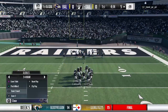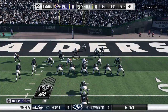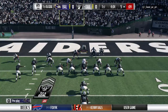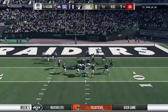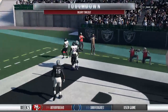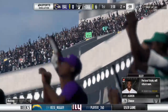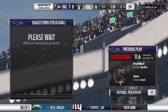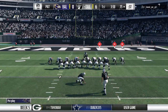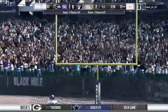In the red zone this time. Carr. And this is caught by Cooper for a Raider touchdown. Amari Cooper, his 3rd touchdown now on the year. And the Raiders have taken the early lead. And that makes it 7-zip Oakland.